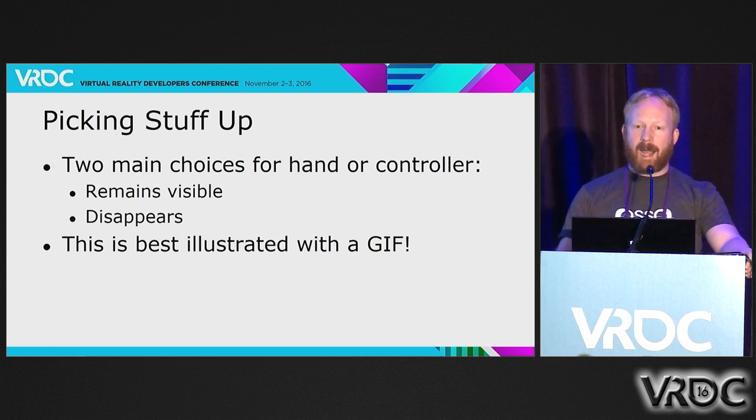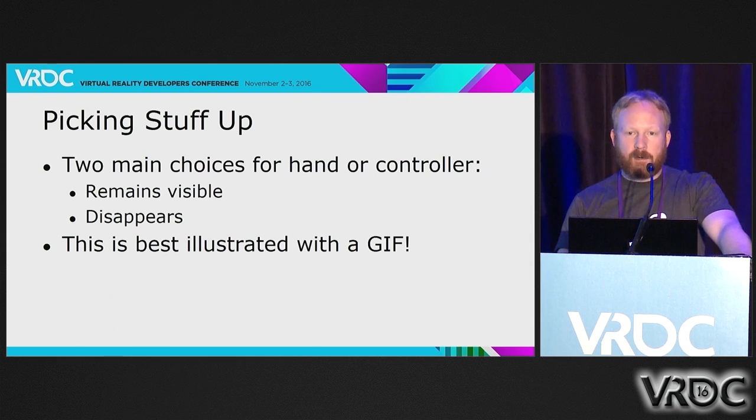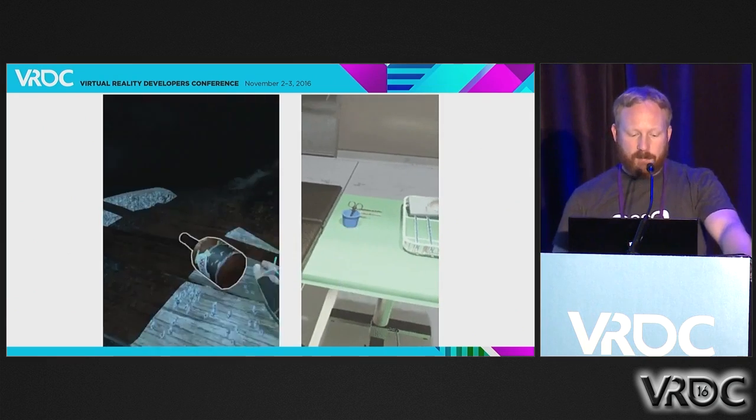So once you actually have hands in your game and tracked, the next thing you're going to want to do is start picking stuff up. And there's two main choices, regardless of whether you're using hands or controllers, really, of what happens when you pick an object up. You can either have the hand representation remain visible, or you can have it disappear and just see the object that you picked up. An animation is probably the best way to show the difference there.